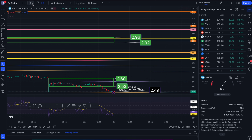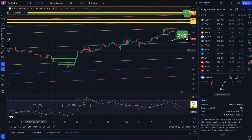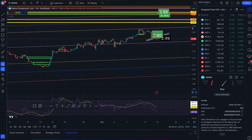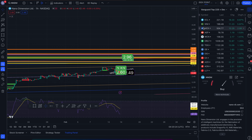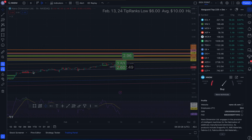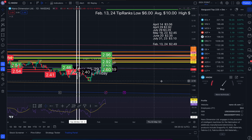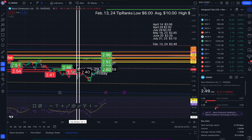Now, from where we are, let me flip this over to the 1 hour to see it better. Actually, no, I have to shrink it down too much. Let's just take you to the daily time frame. And it's hard to see, but we are right here.